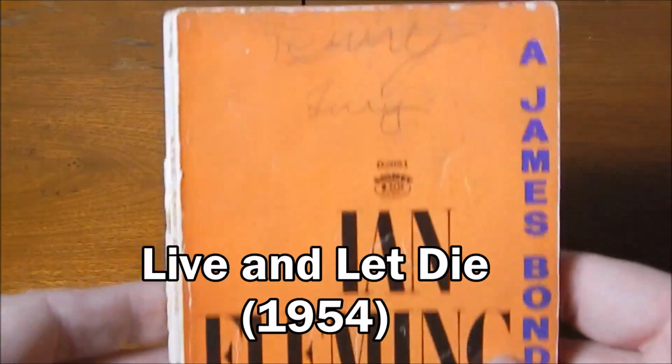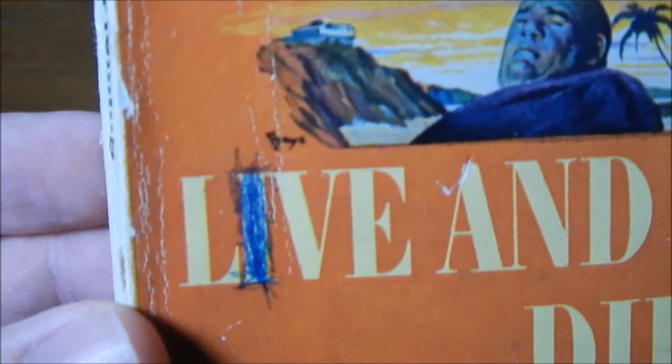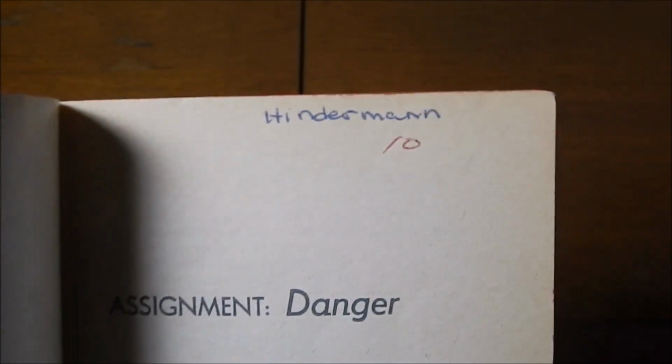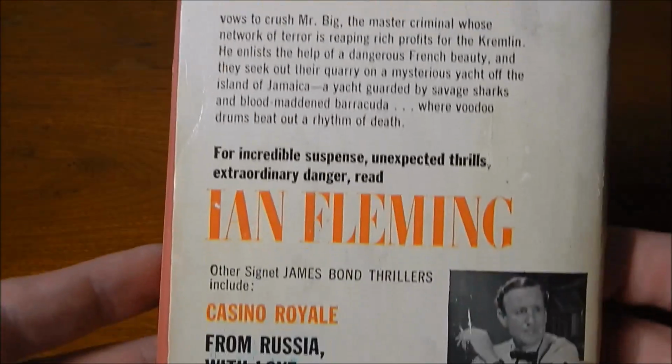So yeah, Casino Royale, Live and Let Die. Somebody owned this copy before me, so there's some writing on it, including the eye has some custom graphics there. But that's the cool thing about getting these things. This belonged to Hinderman for 10 cents. That's what I bought it for at a local library sale. Again, they might not always be in the best condition, but you can get them pretty cheap.